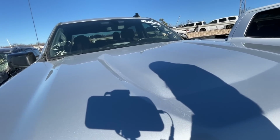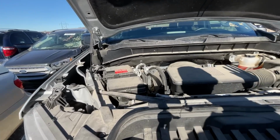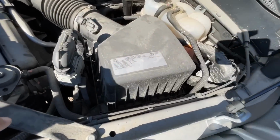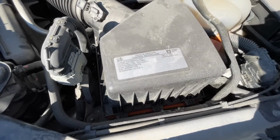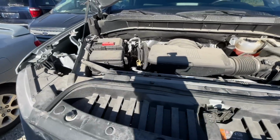Undercarriage damage actually really intrigues me. It's probably going to be a 5.3 liter. I'm certain of it. Let's come over here and take a look. Let's take a gander. What is she? It is a 5.3. Okay, there we go. We got that out of the way. We'll need to put the booster pack on it.